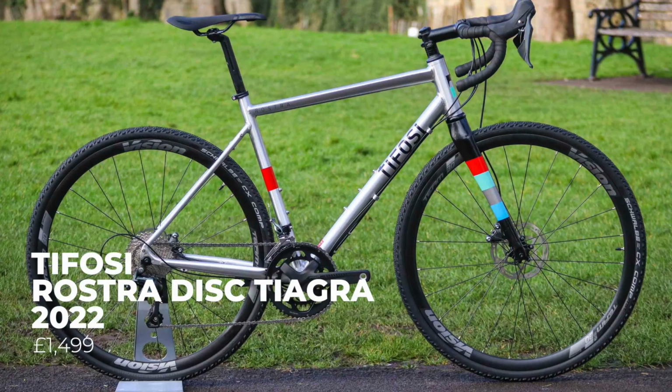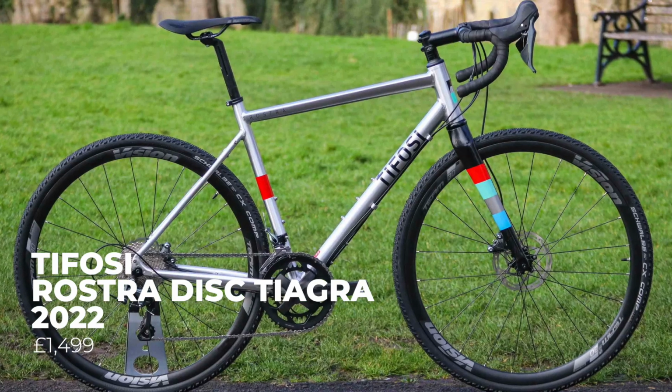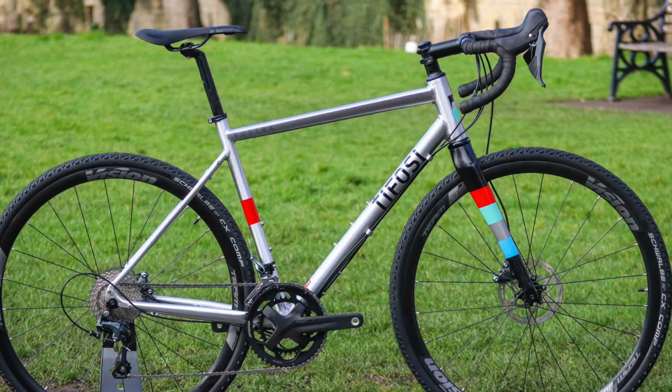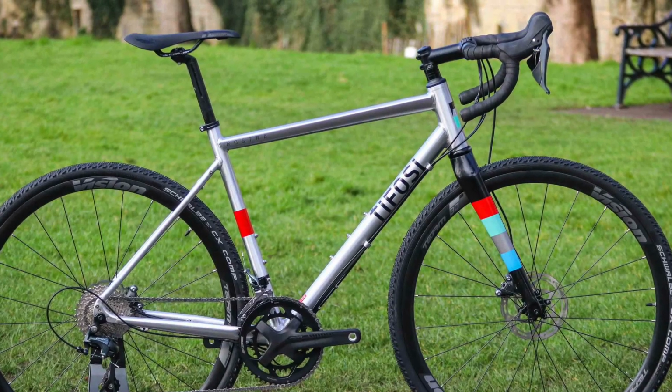Now, this Tifosi Rostra Disc fills the gap between road bikes and the gravel bike market. The perfect all-season bike that's capable of handling year-round British weather, according to Tifosi anyway. Yeah. Tifosi says that the Rostra takes its inspiration from the ever-popular CK7. Its alloy all-season machine.